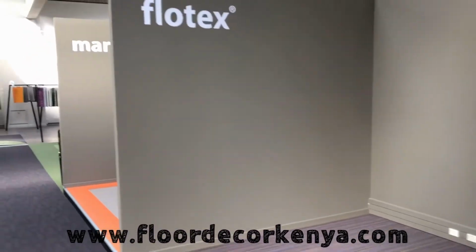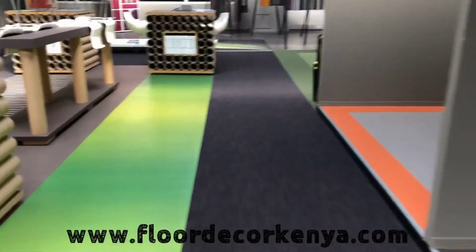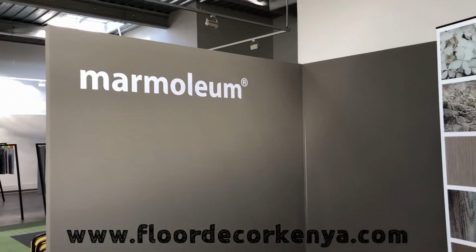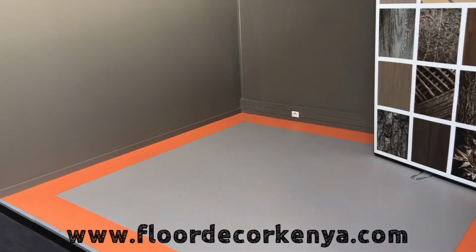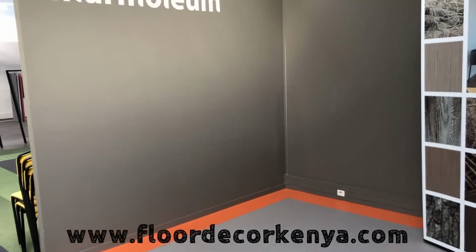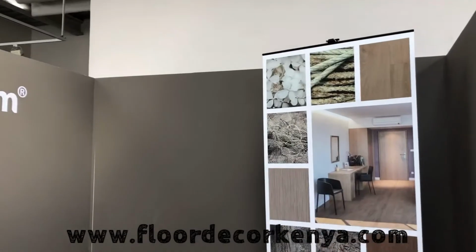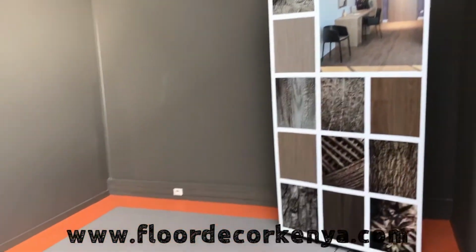We're going to sell this big time in Kenya. It's Marmoleum. We have Marmoleum already. Ideal products. It's natural. It's 100% no chemicals. Made from trees. The designs are amazing.